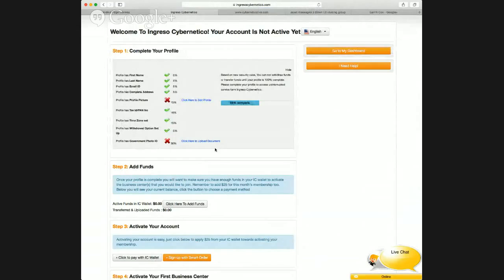Now the last part is the government ID card. You have to take a picture of your ID, either your ID, your passport, or your driver's license. Anything that was issued from the government to you. If you're in the U.S., your driver's license or ID card is fine. If you're not in the U.S., your passport or whatever ID the government issued to you. Just take a copy with your phone and click on upload doc.